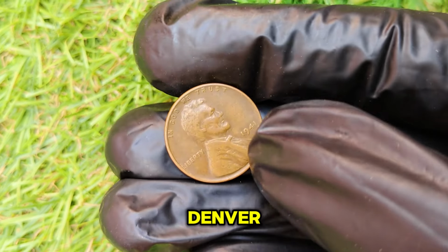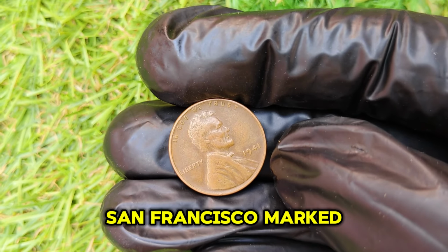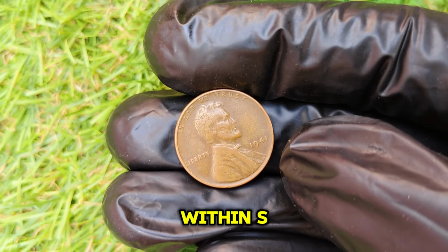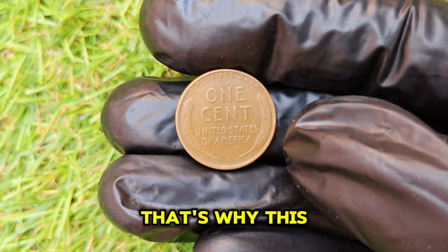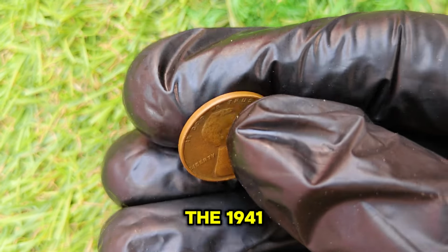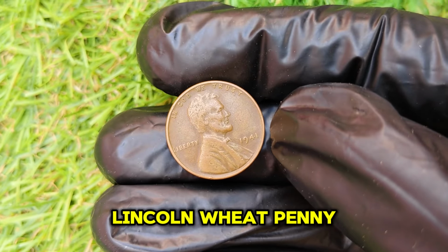Now, the no-mint mark version of the 1941 penny was struck at the Philadelphia Mint. Unlike pennies from Denver, which have a D mark, or San Francisco, marked with an S, coins made in Philadelphia carry no mint mark at all. That's why this version is called the 1941 no-mint Mark Lincoln wheat penny.